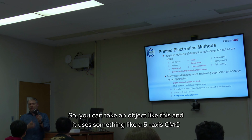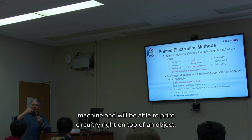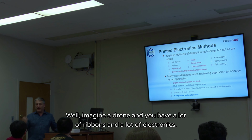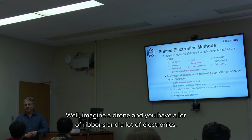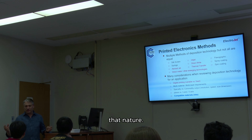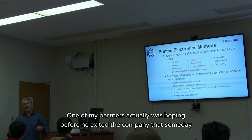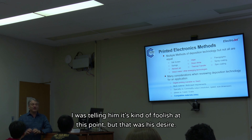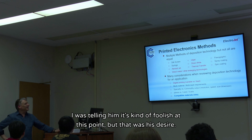So you can take an object like this, and it uses something like a 5-axis CNC machine, and we'll be able to print circuitry right on top of an object. What are our goals here? Well, imagine a drone, and you have a lot of ribbons and a lot of electronics. Imagine it all being printed all at one time, an arm of a drone or something of that nature. One of my partners actually was hoping before he exited the company that someday we will print a whole airplane. I was telling him it's kind of foolish at this point, but that was his desire.